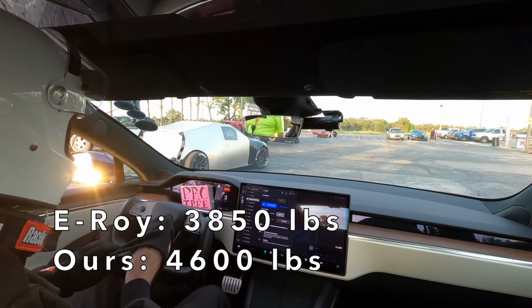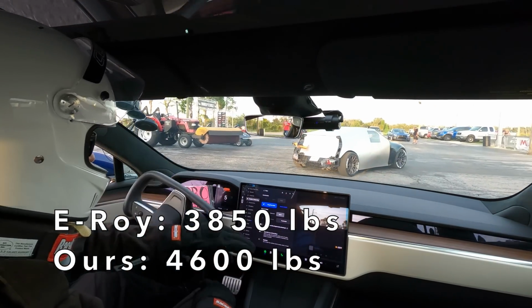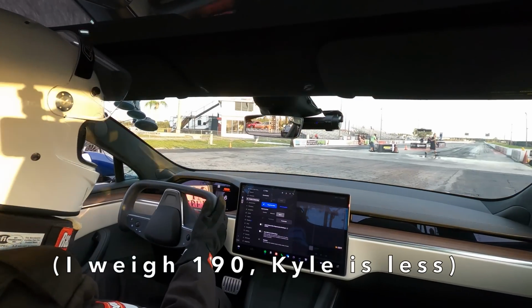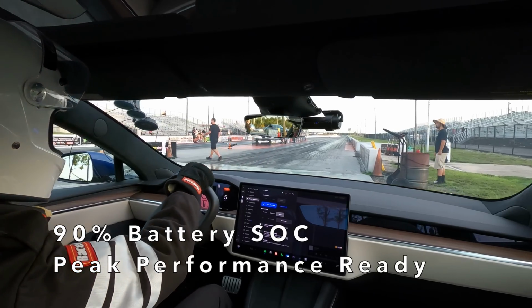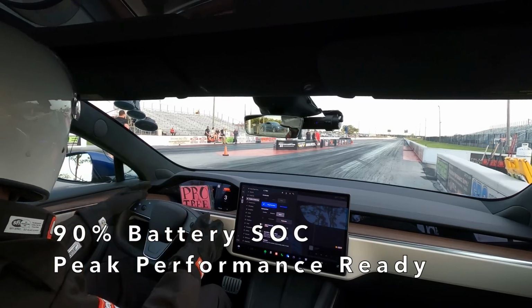All right, we're gonna run Kyle in the BoostedBoiz E-Roy. He's about 700 pounds lighter than us, but he's running a lot of 9.0s lately. We just swapped on some better tires, those Yokohamas. We're in drag strip mode, peak performance ready. We're at 90% battery state of charge. He's at 97. This is his first pass of the night, our second pass of the night.